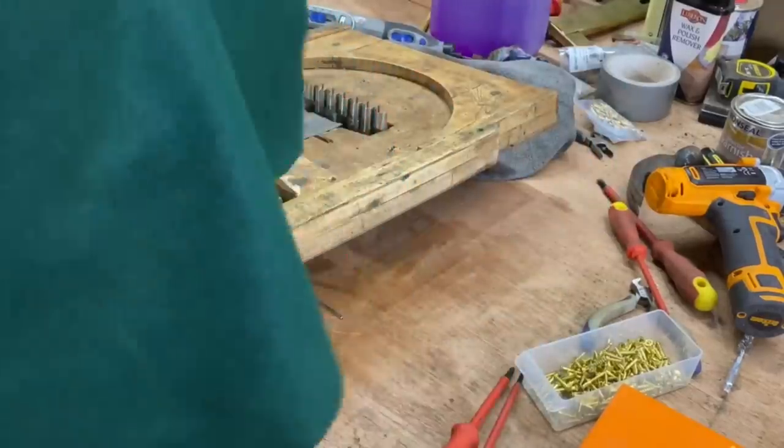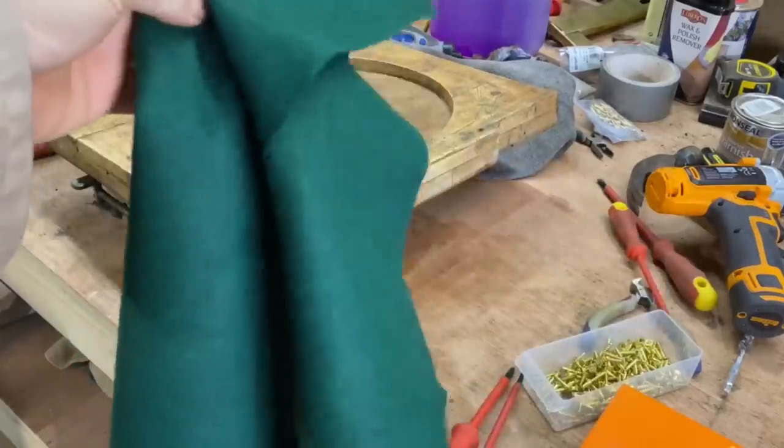So I've got some of this braze now, what they call it, braze, and I'm going to get this stuck on the door somehow.